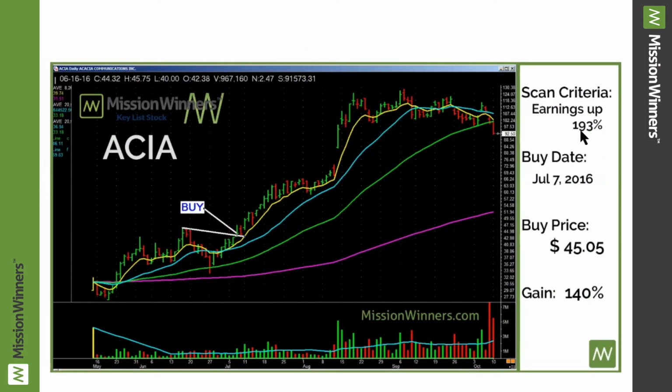Earnings were up 193%. Look, it goes up, it pulls back, and goes sideways for several weeks, and then it starts to pick up on a pickup in volume. We bought this back in 2016. Buy price 45.05, right here. And it made that march. And look at it trend up the 8-day exponential and the 20-day simple. We don't have to overthink it. And then it makes the move.